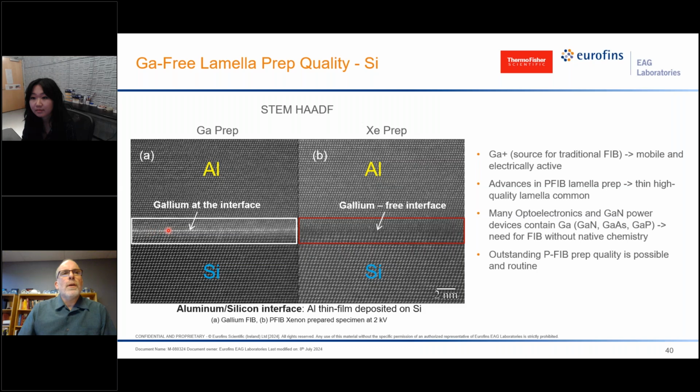But here we see how gallium migrates to the interface of the silicon and aluminum and causes this very bright little layer. Ultimately, we wouldn't necessarily have known, unless you do EDS, that this is gallium. In this case, if you look at using xenon, now we've removed that artifact from the interface, and now we have a clear understanding of how the aluminum is actually deposited on the silicon. Ultimately, the quality of the prep is absolutely fine for doing high resolution STEM work.